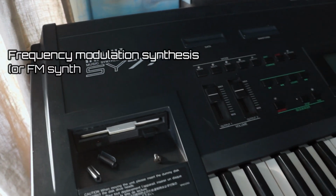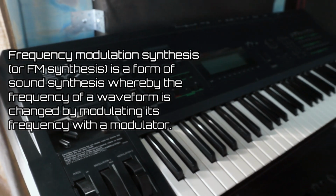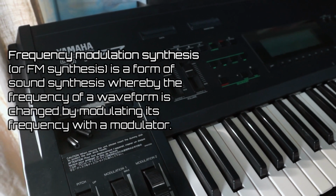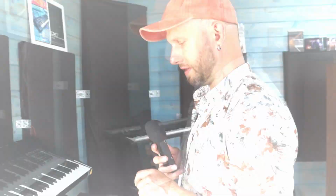The next model is Yamaha SY77. It's not a vector synthesizer, it's a complex FM synthesizer plus AVM, Yamaha's well-known technology. It's one of the deepest and most dynamic FM synthesizers ever produced.